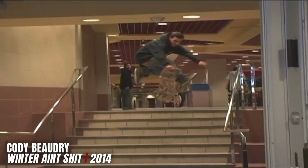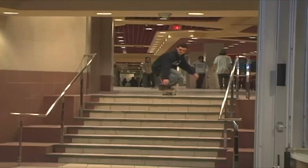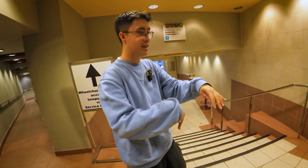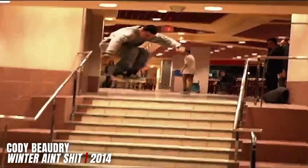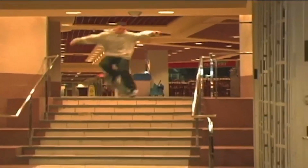He airwalked this thing, but like he really airwalked. It wasn't just a grab and push it out, he really walked. So that one was sick. He did a really popped varial flip on this thing, and he full cabbed it too. I mean, what hasn't Cody Beaudry full cabbed in Toronto?